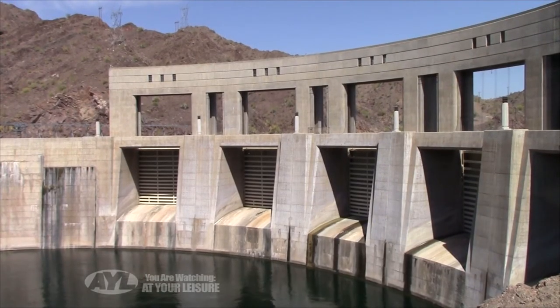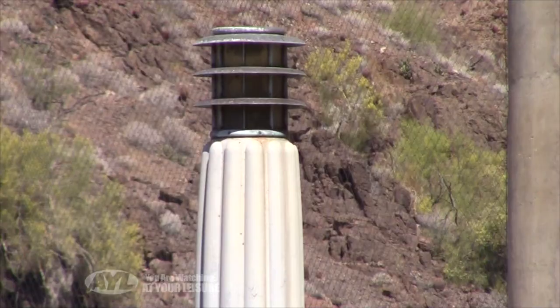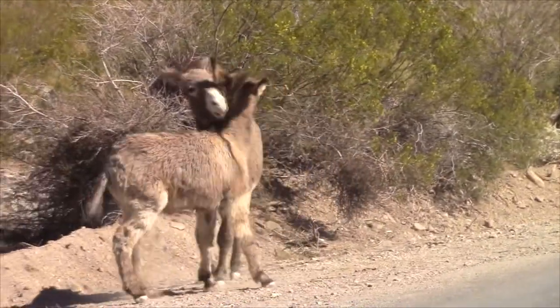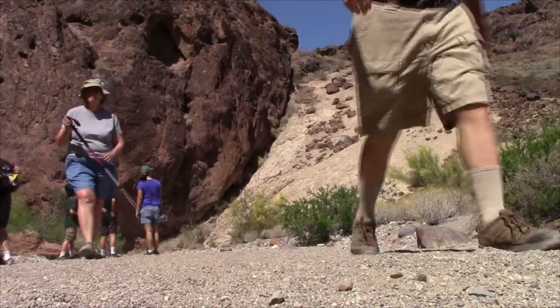Lake Havasu backs up behind Parker Dam, built in the '30s to quench the thirst and light the lights in Southern California and the booming cities of Arizona. Watch for frolicking burros along the road near the dam. Boating and fishing are the big draws here, but I'm a hiker, and we found a great one.